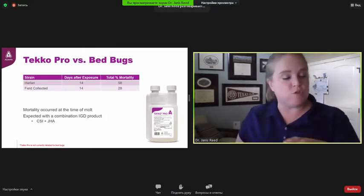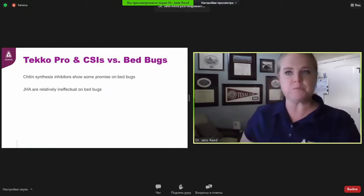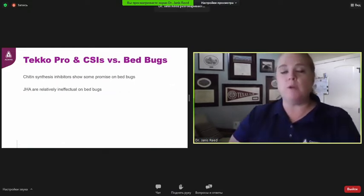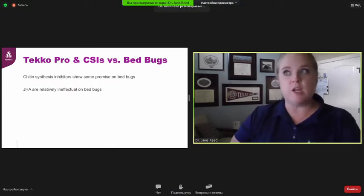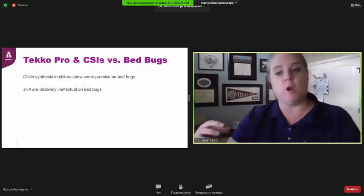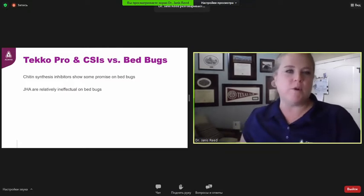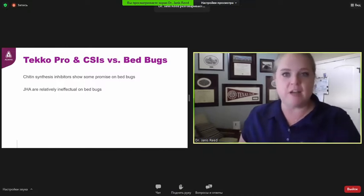So again, I'd like to stress that right now, Teco Pro is not labeled for bed bugs, but we're working towards that goal with some of this research that's currently being developed. That being said, we do believe that there's some hope for chitin synthesis inhibitors to provide another option, especially a resistance option for bed bugs for management. And we also believe that juvenile hormone analogs generally are fairly ineffectual on bed bugs when used alone. So I do want to point that out.